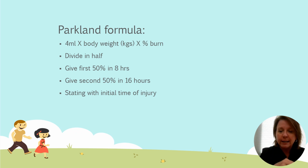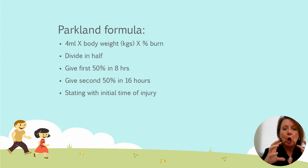Then you're going to take that number and divide it in half, this half and this half. Give the first half, or 50%, in 8 hours from the time of the burn. So if a person was burned at 12 o'clock noon, they come into the ER at 2, you've already lost 2 of your 8 hours. We go from the time of the injury. So 50% the first 8 hours, then you give the second 50% in 16 hours. Get this, 8 plus 16 is 24 hours. So we're going to give this big, large amount of fluids in 24 hours so that we can hopefully be ahead of the loss of fluids due to the plasma leaking through the capillaries, so that we don't go into hypovolemic shock.